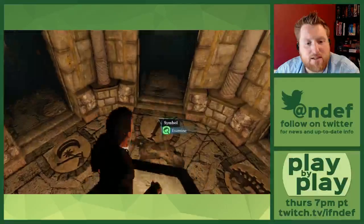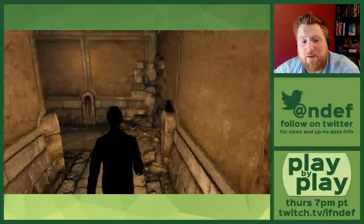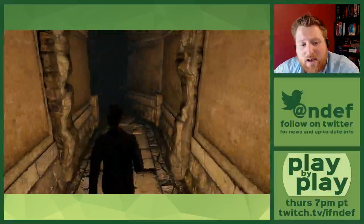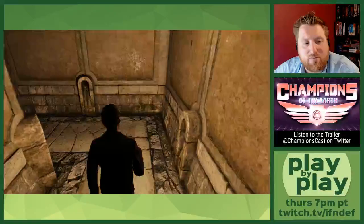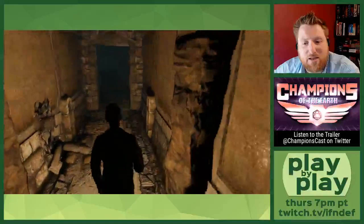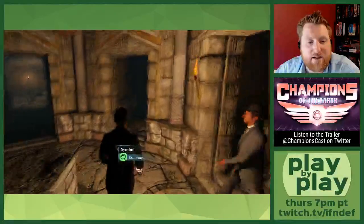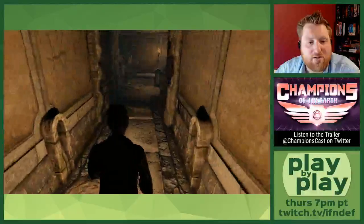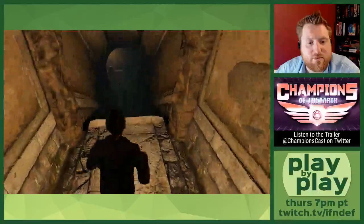All of the symbols on the ground match the symbols on the ceilings, which is nice. I'm just gonna start walking down different hallways. Maybe there are traps? Like, I kind of keep expecting spikes to pop out of the walls and kill me. But maybe, I don't know. Okay, so I went down there and I came out there. Now I'm gonna go down here. Okay, this one goes down.